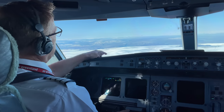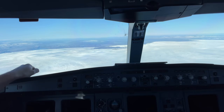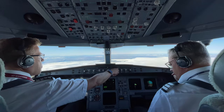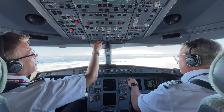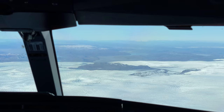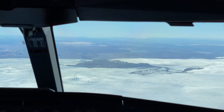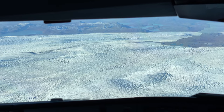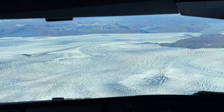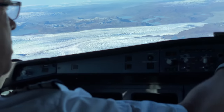Now you can see it's very easy to see that this valley, if you follow it all the way in, you'll end up at the end of runway 27. 10,000 feet, landing lights on. Not below 4,200 feet until established.